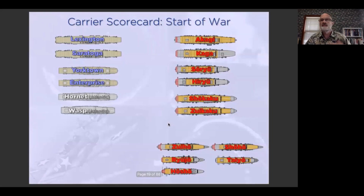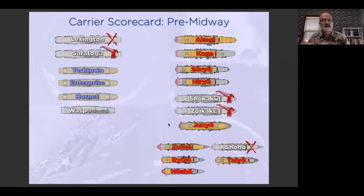Because the real problem for the Americans is that at the beginning of the Pacific War, the Japanese have a tremendous advantage in terms of numbers of carrier flight decks in the Pacific. So if you look at the beginning of the war, the Americans have only got 4 big flight decks. The Japanese have 6, and they also have another 5 escort carriers along as well. So the Americans are not in a position to do a counteroffensive because they are heavily outnumbered in terms of carriers.